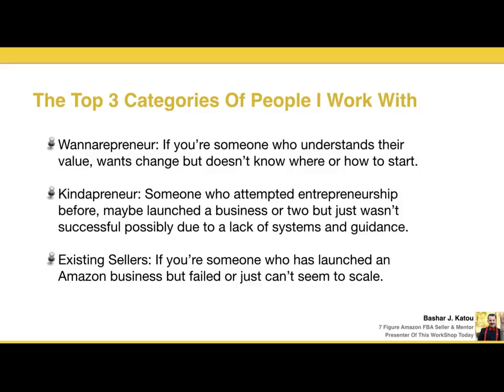Now, three categories of people that I personally work with are the wantrepreneurs, right? Someone who understands their value, wants change, but doesn't know where or how to start. Also, the kindpreneur, someone who maybe attempted entrepreneurship, launched a business or two and maybe failed simply because they don't have the right system and guidance in place. And also existing sellers. Maybe you have a business already on Amazon, or you've launched a couple of products but just can't seem to scale, right?